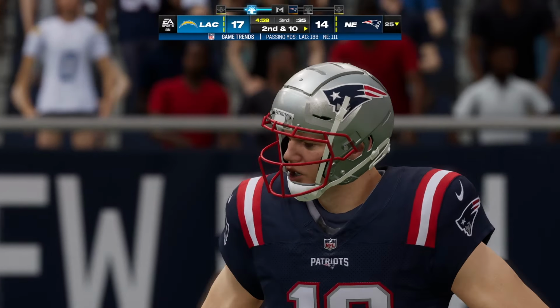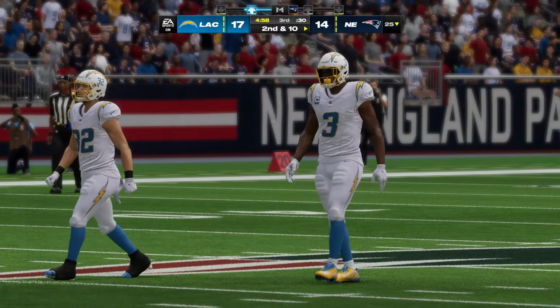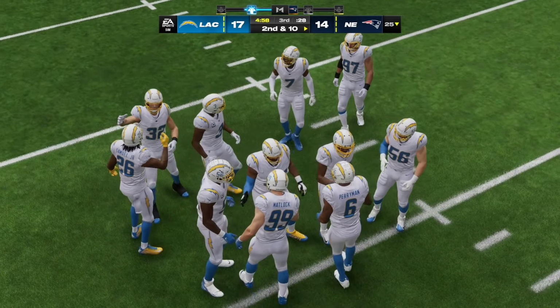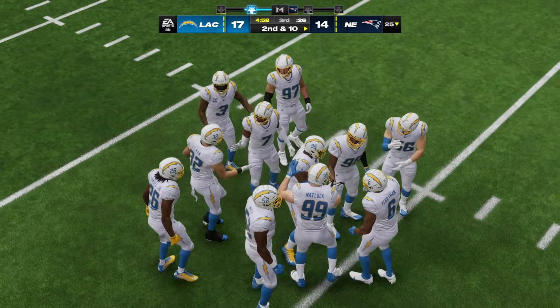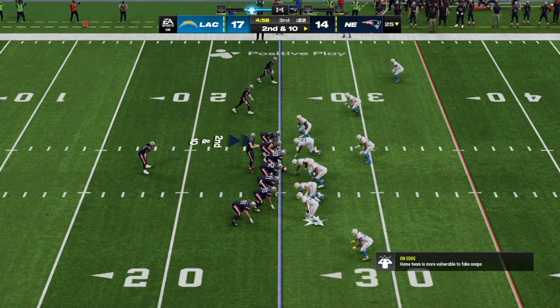Zone coverage there, and they were playing deep. That makes it obviously a little bit harder to run by guys. And that time, there was not much of a window to get the ball in there, and it winds up incomplete. An incomplete pass leads to second and 10 from the 25.